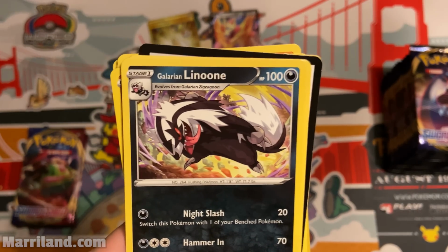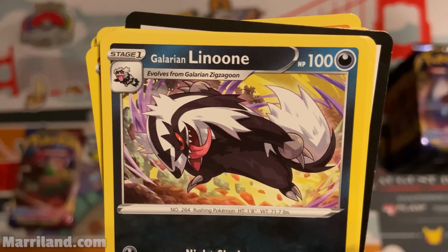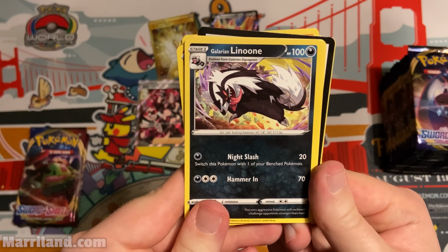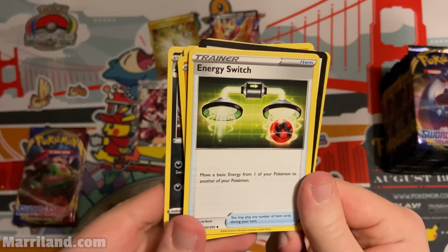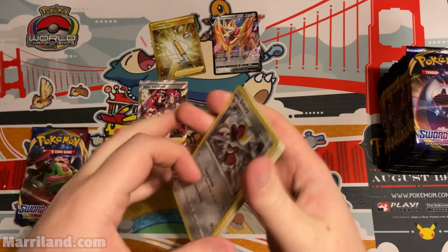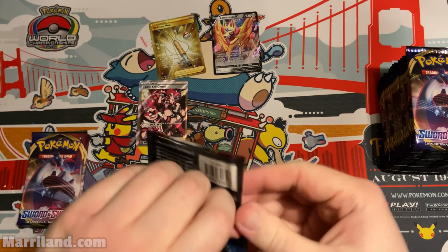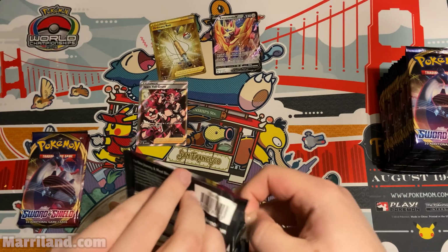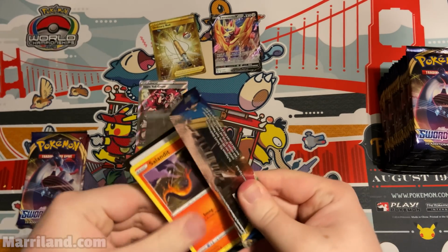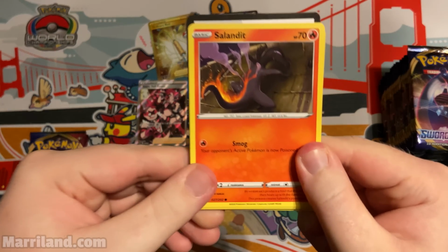Oh, look at this! This art is just so cool. I like Galarian Linoon, it's neat. Doesn't seem that great, but it's neat nonetheless. Alright, well, interesting. Okay, yeah, I can't believe they put that Snorlax in the Rillaboom deck. Like, what? Oh, it's so strong. That's a really good deck.